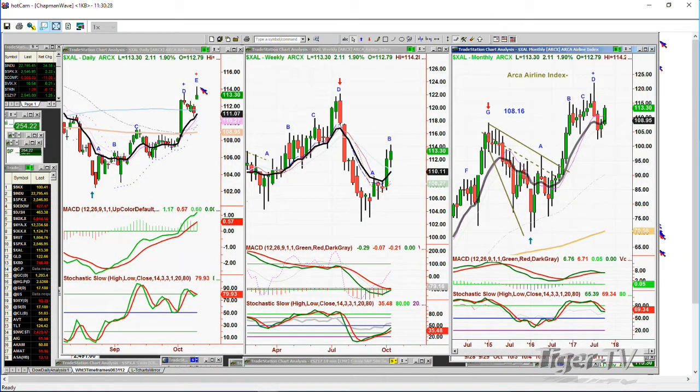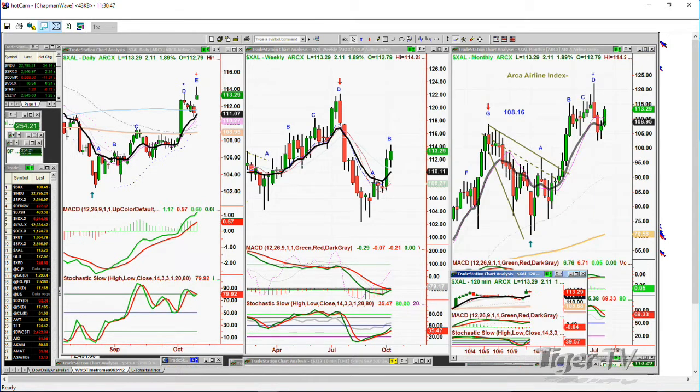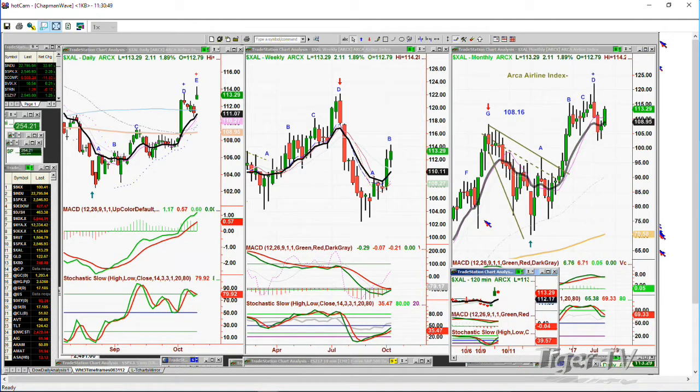Leg E in the weekly, in the daily chart. Leg B in the weekly chart. Made a peak D in a little counter trend rally so far in the monthly chart. So I'm looking at this and I'm saying, hey, A, B, C, D in the 120-minute chart, but still holding very nicely above the gap. So this is what I'm looking at here.